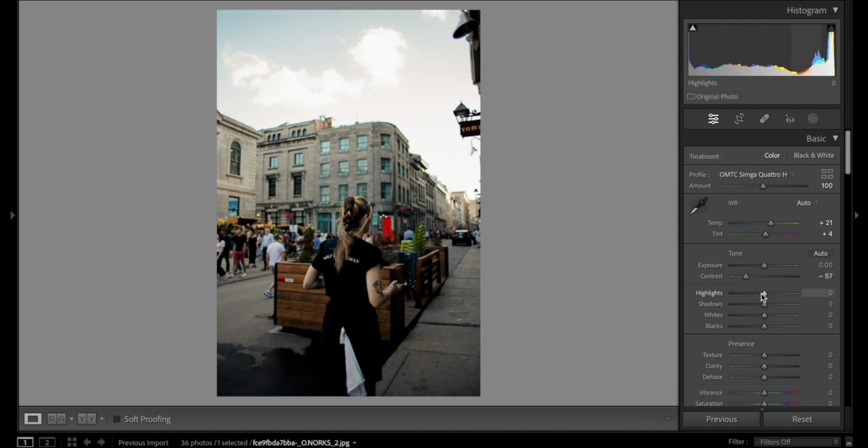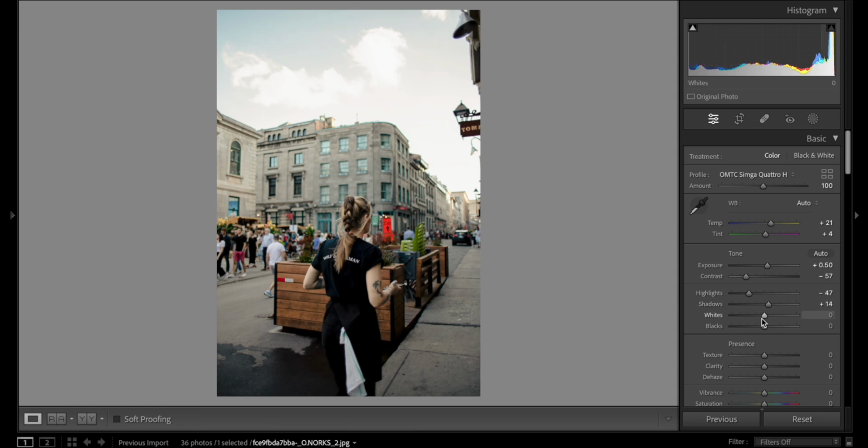So I'm going to bring the contrast way down on this. I'm going to bring the highlights down. I'm going to bring the midtones up, aka the exposure up. Shadows up. I'm going to bring the blacks up. It just feels like all of it is a little too hard and dark. It was, intentionally or not, favoring an underexposed format.